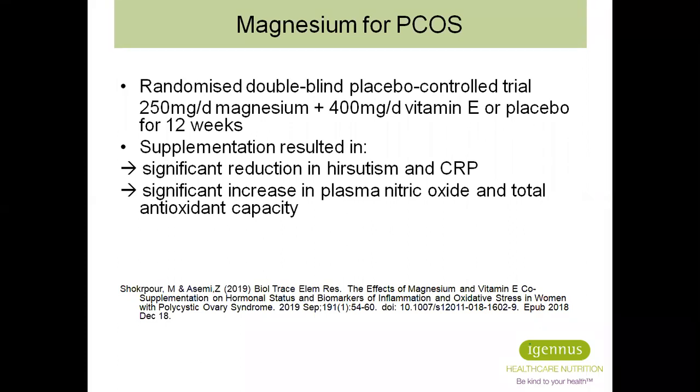So nitric oxide is produced naturally by your body, and it's also boosted by intake of certain foods like beetroot, rocket, and walnut. It's really important in vasodilation, so relaxing the blood vessels, promoting good circulation. And it's essential for overall health because it allows blood carrying nutrients and oxygen to reach all parts of the body. A limited capacity to produce nitric oxide is associated with many chronic conditions such as heart disease and diabetes.